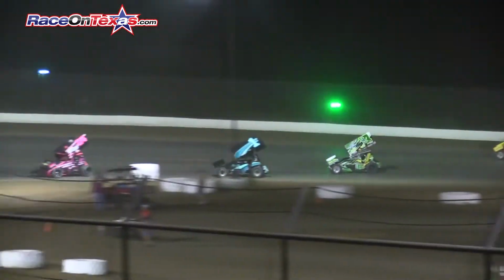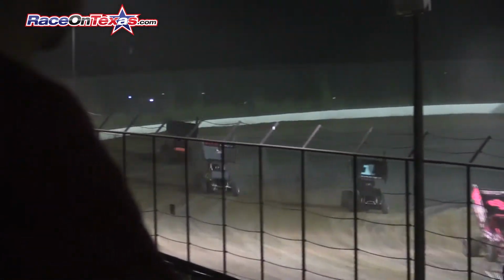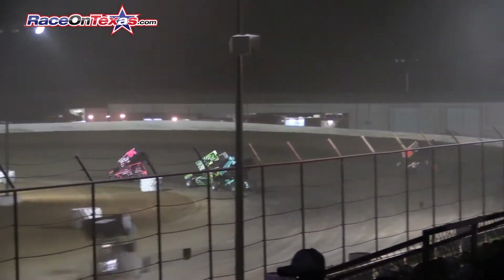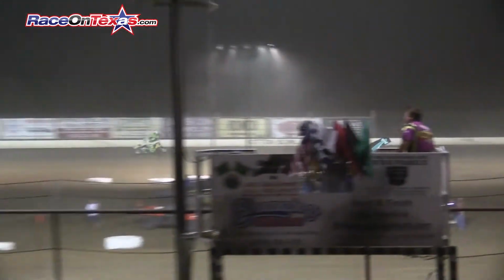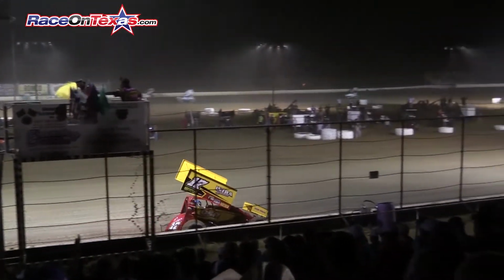Fourth spot now belongs to... Kohanic is broke. Ray Allen Kohanic slow off the top side of the racetrack. That's going to give us a yellow. Yellow will come out. Ray Allen Kohanic. 11 more laps.